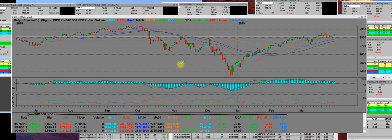So when we take a look at where the breakout actually happened right over here, we can clearly see that we are on this side of this trend line right here that I've given. So the 10-day simple moving average is at 2817. The 20-day simple moving average is at 2799, which is the red line.